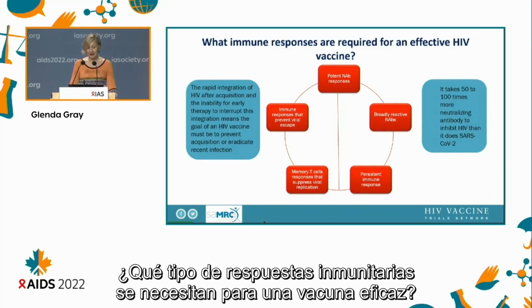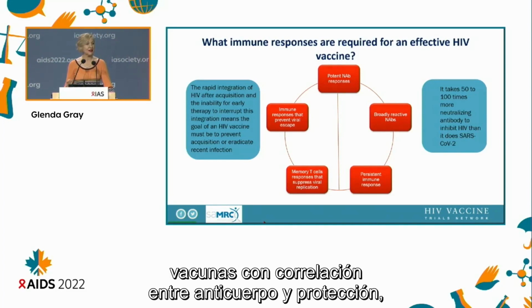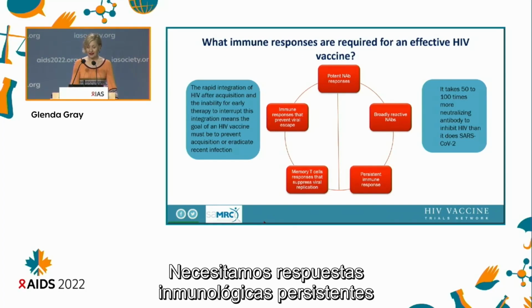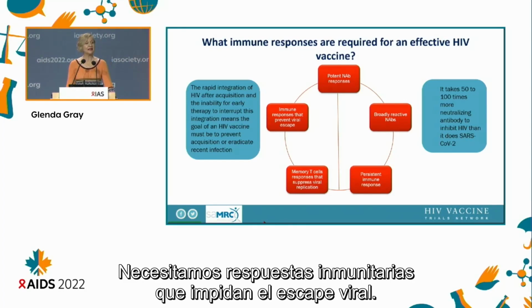So what kind of immune responses are required for an effective vaccine? We need potent neutralizing antibodies, as seen from SARS-CoV-2 vaccines, the correlate between neutralizing antibody and protection. We need them to be broadly reactive. We need our immune responses to be persistent, and we need memory T cells that suppress viral replication. We also need immune responses that prevent viral escape.